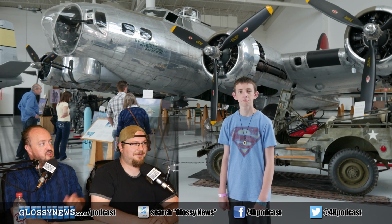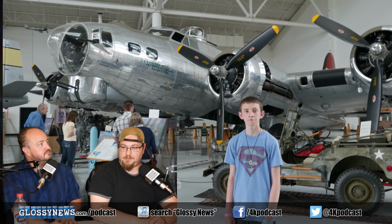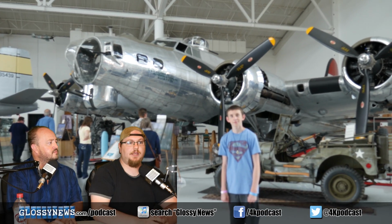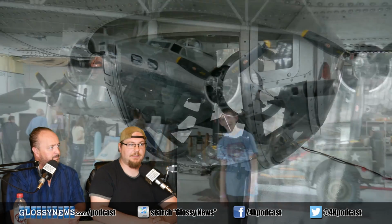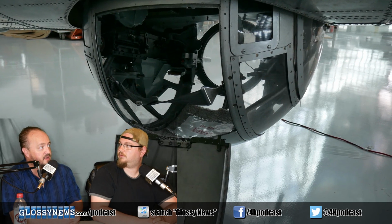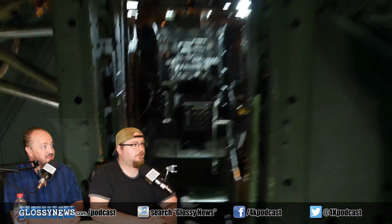inside a B-17. Tell me what you know about the B-17. I know a little bit. I know that they were mainly the bombers that were used during World War II. They were. And they were pretty much known as the Flying Fortress. Those suckers had guns on the front, rear, sides, belly, top. Yeah, exactly. They were absolutely everywhere.